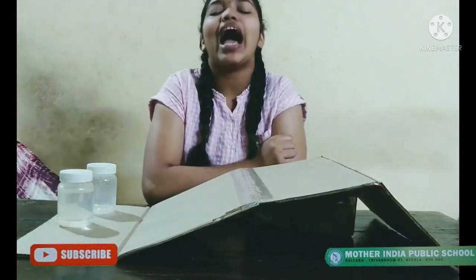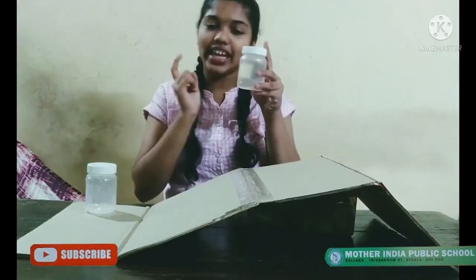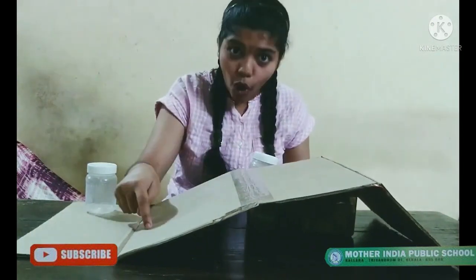So, I've told you, in the second law of motion, we have a formula for finding the force of the object. That is the product of the mass and the acceleration. Here, the bottle with water is heavier than the empty one and the mass is greater in this heavier bottle, right? In the water containing bottle. And the acceleration, as it is a slope, we can see that the heavier thing will move much faster on a slope.